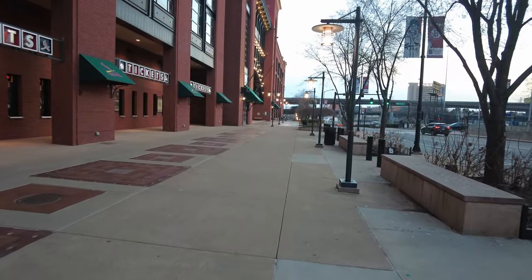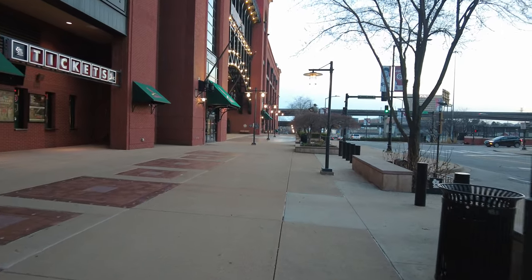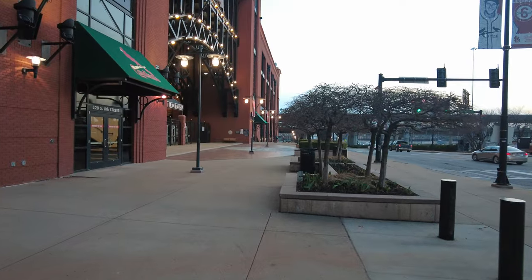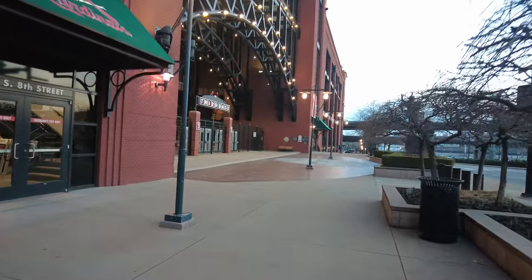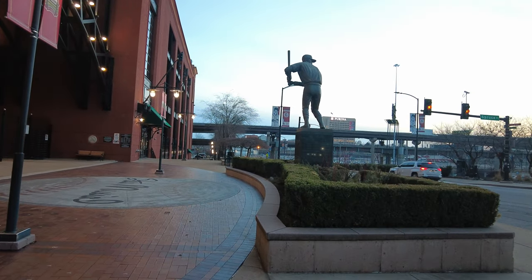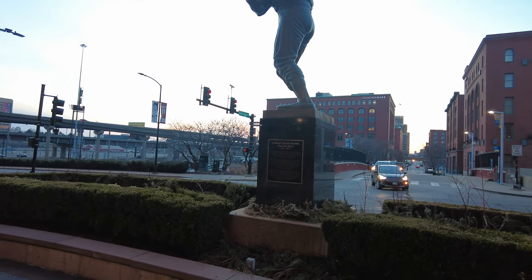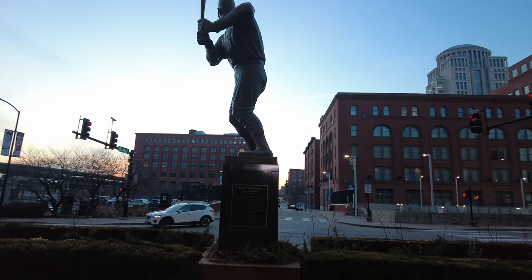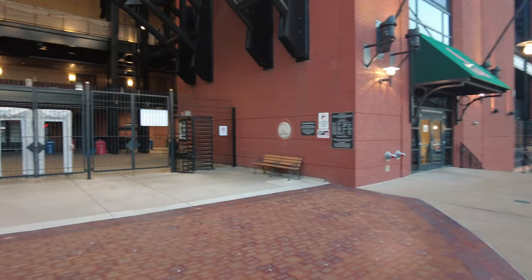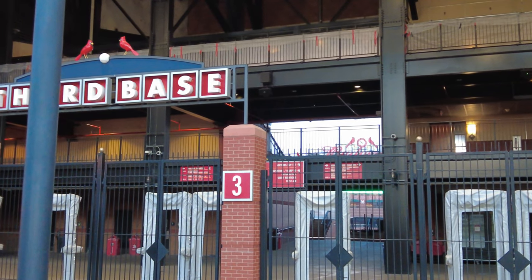We've got some baseball player here too. It has a monument all to himself. Let's try to see what legendary Cardinals player that is. Stanley Frank Musial, Stan the Man. In the third base gate, you sort of get a far distance view of the Budweiser sign.